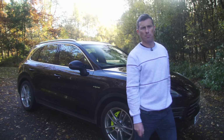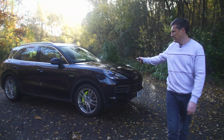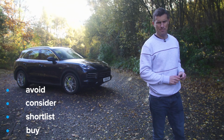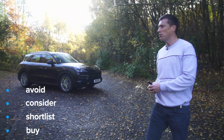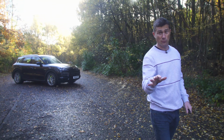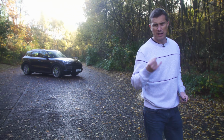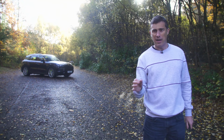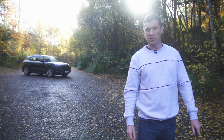So then, what's my verdict on the Porsche Cayenne? So, should you avoid it? Should you consider it? Should you shortlist it? Or should you just go right ahead and buy it? Well, I reckon you should shortlist the Cayenne. It's not the prettiest and it is rather expensive, but it's good to drive, it's well built, and it's super practical. And if you get this e-hybrid version, it could be a good alternative to diesel, so long as you use it properly.